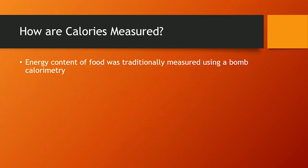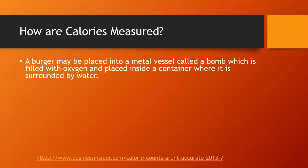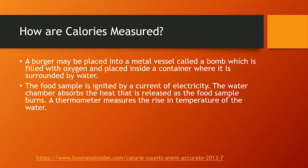So how are calories measured? The energy content of food was traditionally measured using bomb calorimetry. A burger may be placed into a metal vessel called a bomb, which is filled with oxygen and placed inside of a container where it's surrounded by water. The food sample is ignited by a current of electricity. The water chamber absorbs the heat that is released as the food sample burns. A thermometer measures the rise in temperature of the water.